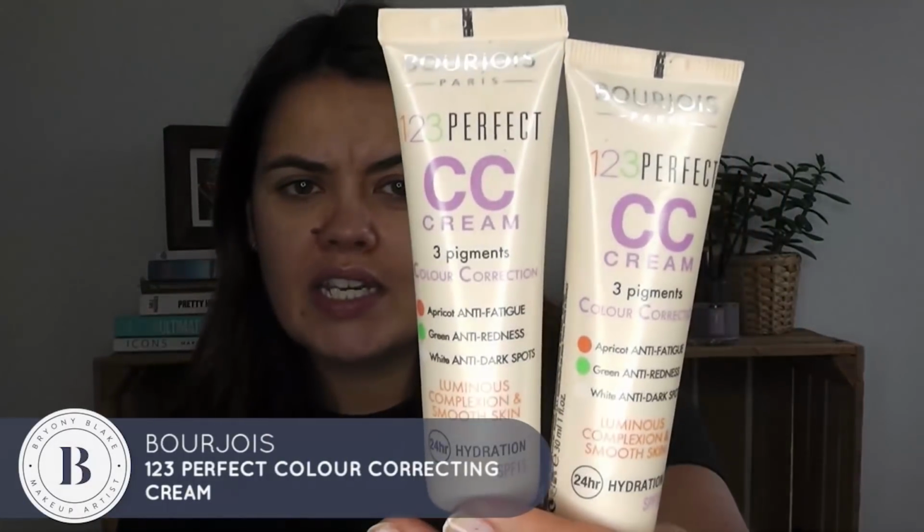Right, so I am now going to keep my skin nice and fresh, because as I said, January blues also means that for my face. So I'm going to try and make my skin look revitalised, fresh, healthy, lots of dewiness, nice glow, and to try and mask all this going on. Hideous. So I'm going to use my Bourjois CC creams.